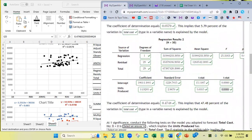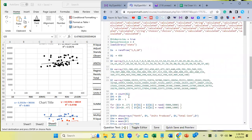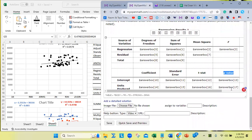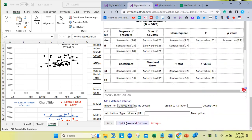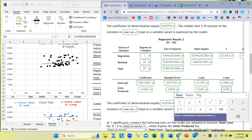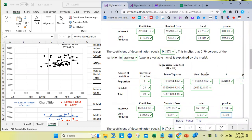Oh, whoops. I got a typo. This should be p-value. And this should be p-value. Sorry about that. We have to reload it. So delete a 0 from that t-stat for units produced, and then you can reload it. Now it has p-value there, right? Sorry about that.